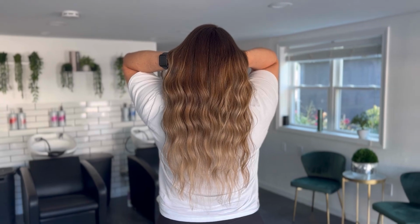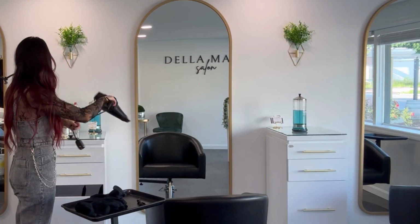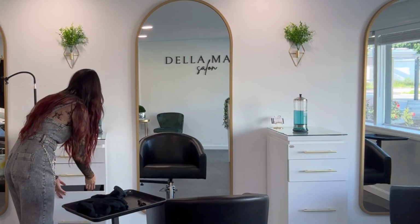I would say it was a pretty successful day at Delamine Salon, and after I checked out my last client, I cleaned up for the day and got everything in order to start right back tomorrow morning.